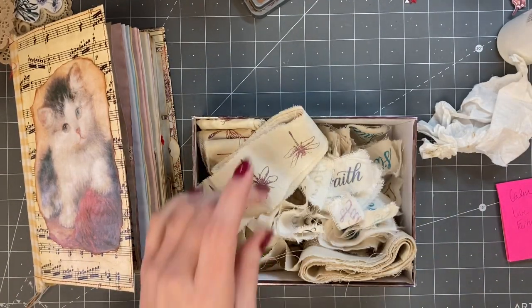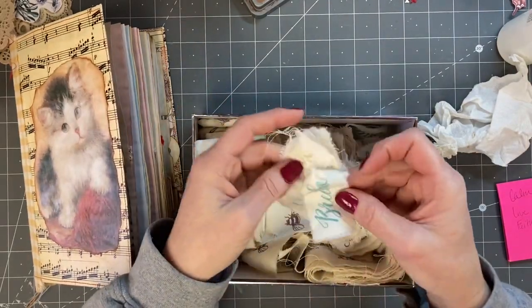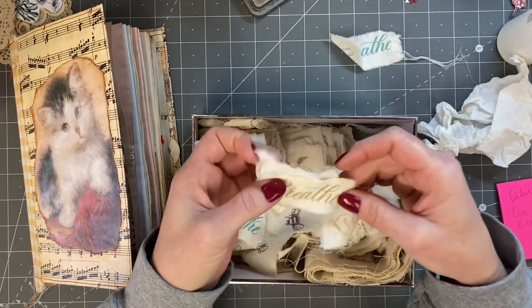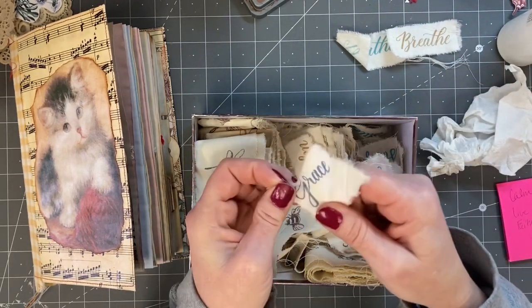And why that's important is because I'm going to pull my little bin out here of stamped fabric, and we don't want to use the same words twice in the journal, right? So we have breathe. We haven't used that one yet, but it might be too big for the pockets. Don't know yet. Pull a couple of different colors of that one out. And we have grace.